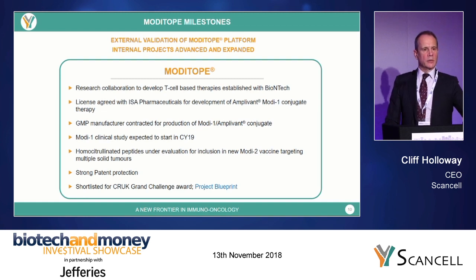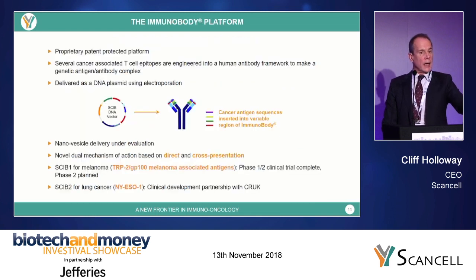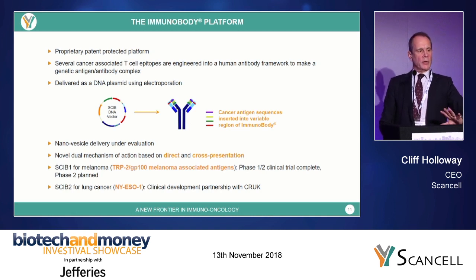And this technology was also the core component of a proposal to the CR UK Grand Challenge earlier this year. We were shortlisted for that award, and CR UK will be announcing the winner of that award early in the new year. So now just switch track to the Immunobody platform. This is another proprietary platform to Scancell. And in this case, what we do is to integrate T cell epitopes into an antibody framework.